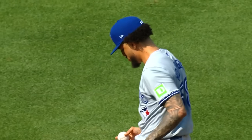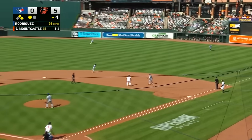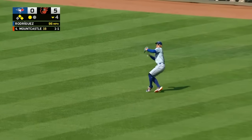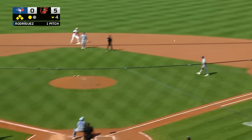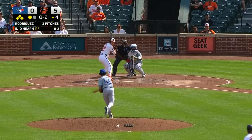Brandon Eisert is out of this game, and Yimi Rodriguez makes his Blue Jays debut. Mountcastle elevates it to right field on the first pitch from Rodriguez for a base hit. And they're loaded for Ryan O'Hearn.